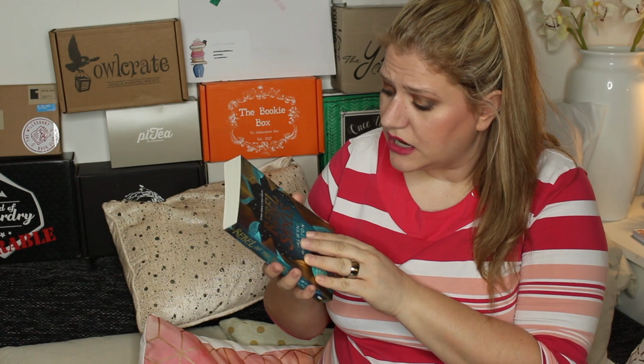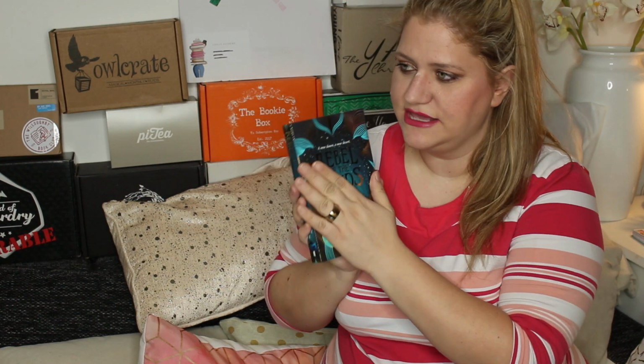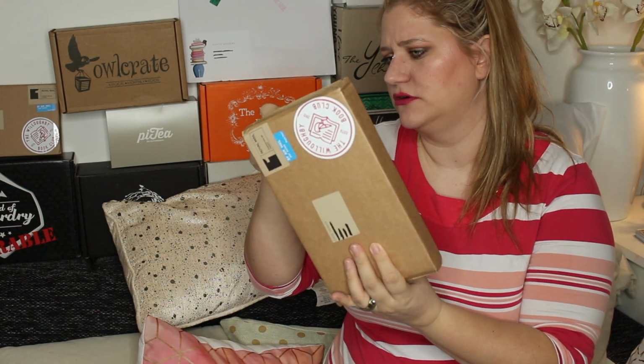Last month I received Rebel of the Sands and I loved it. This one is a paperback, and I loved it. I haven't read it yet, but I really want to read it. It is something that has caught my eye already and I am so glad that I got it. I just need to get around to reading it. They are sending a mix of hardback and paperback, but the most important thing is that they are looking into what they think you might like. Let's get into this month's envelope or whatever.